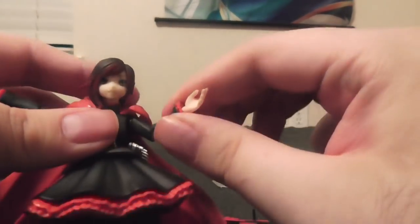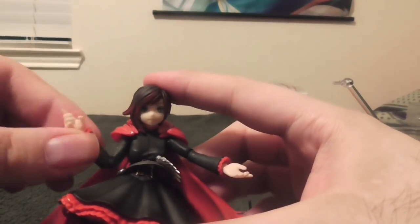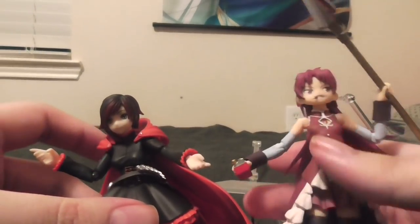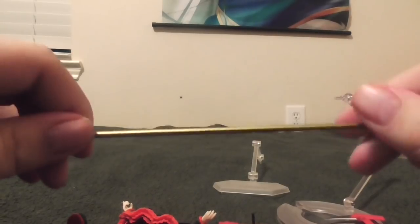But, yeah, she's very, very articulate. I think eventually I'll be able to get her into a nice pose. And yeah, it's a really good figure. I'm really impressed with the quality. It is better than the Figma, I will say that. I mean, just in terms of, let's get rid of the spear for comparison.